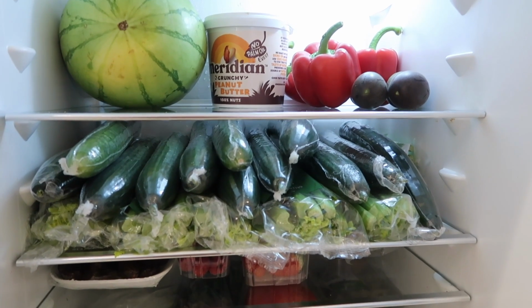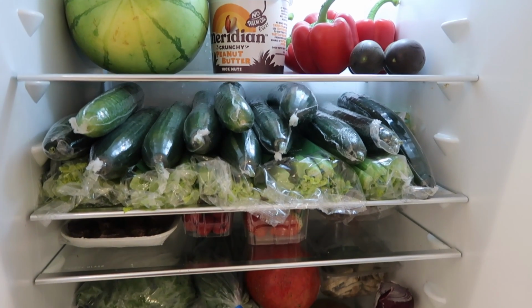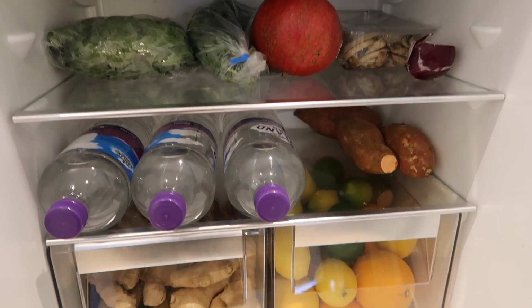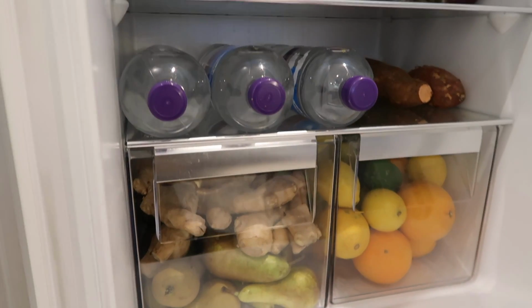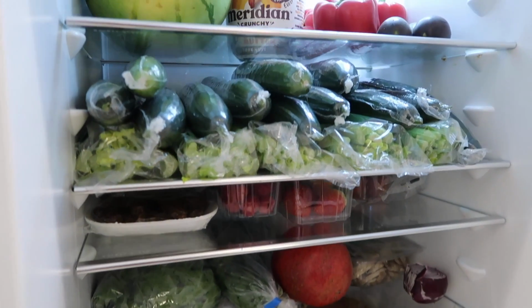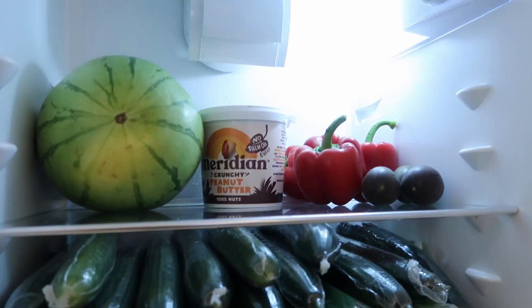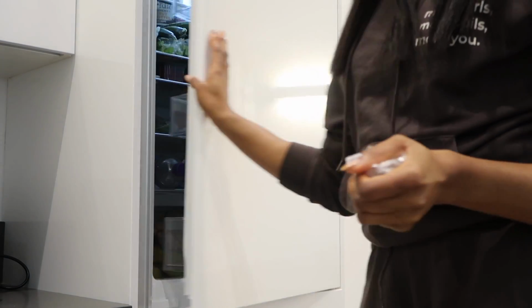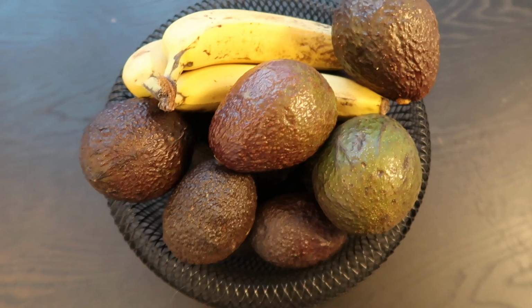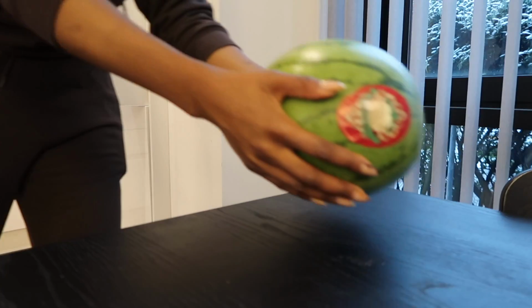I have my green fruits and vegetables for my green juice. I have my fruits for my fruit juices. I have water for when I go to the gym, sweet potatoes, mushrooms, berries, watermelon. I'm going to show you the rest when I start juicing. But yeah, I also have miscellaneous fruits in my fruit baskets like bananas and avocados that can't go in the fridge. So I'm going to start with a fruit juice.